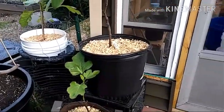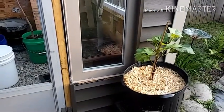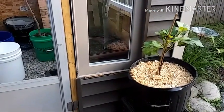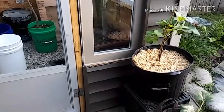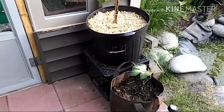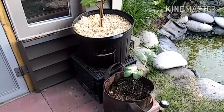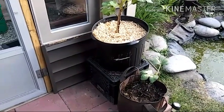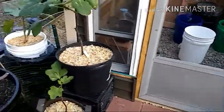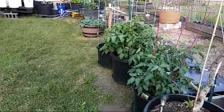Down here is another fig. And these are my cuttings. And they're doing really well. That Fall Gold right there is also a honey fig. And then I have another one here that I just put over here. Sunburn from being in the greenhouse. My shade cloth finally came in, so I just got to put it up. I've been really busy in the garden.